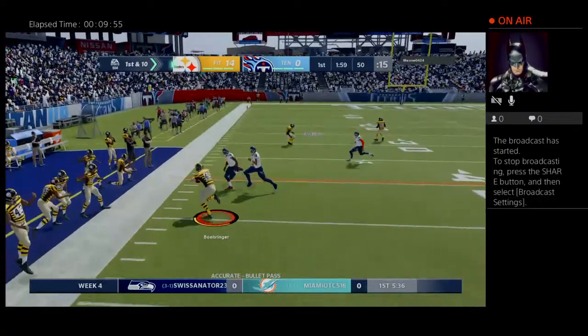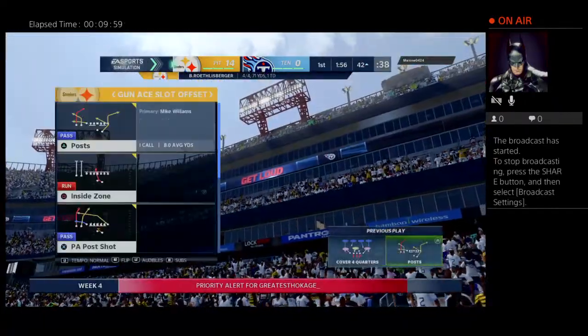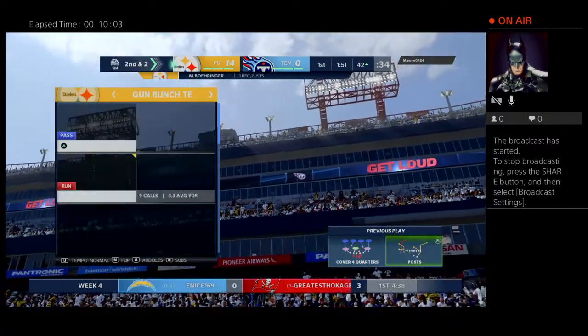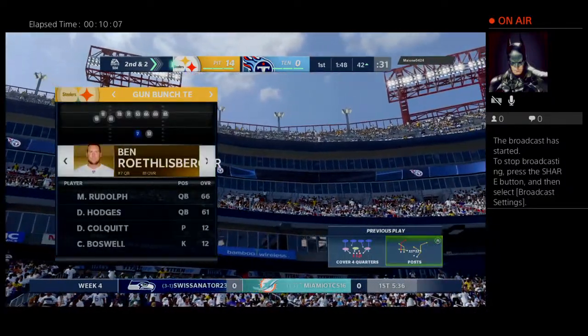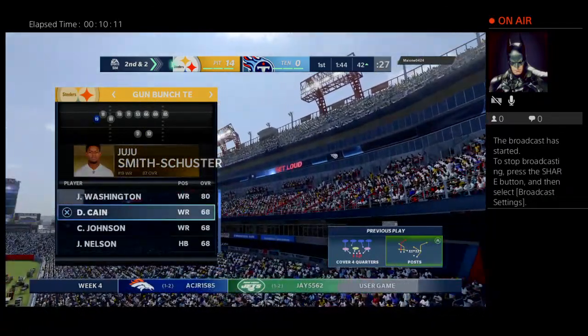Now left side, a completion to his tight end. A good pickup there. 8 yards on the first down completion. Nice rhythm throw there on first down. He located his tight end, made it a nice easy pitch and catch. Hoping he can break a tackle or two. Wasn't able to do that there, but still good yardage.